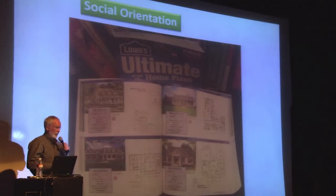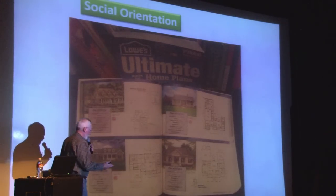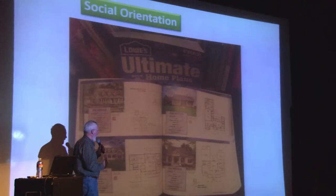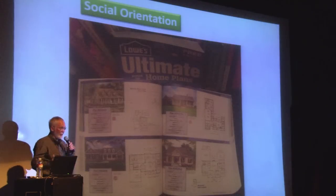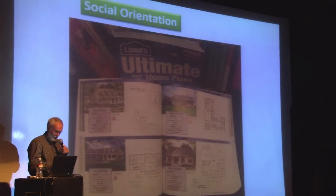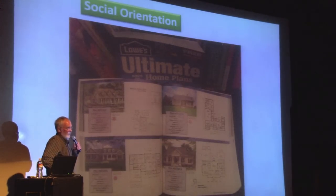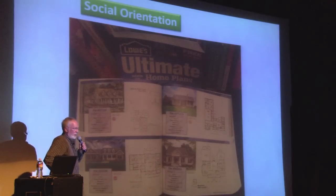You take that plan to a contractor and you say, well, I bought this lot and I got this plan, and you have the contractor build the house facing the street, because that's a social orientation. This is how we do stuff. This is the model that we're accustomed to utilizing in our system. And it's not a very smart way to build a house. I'm sorry. It really isn't. You need to engage your brain a little bit more in the process.